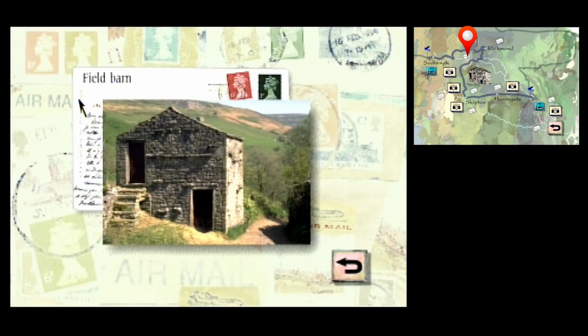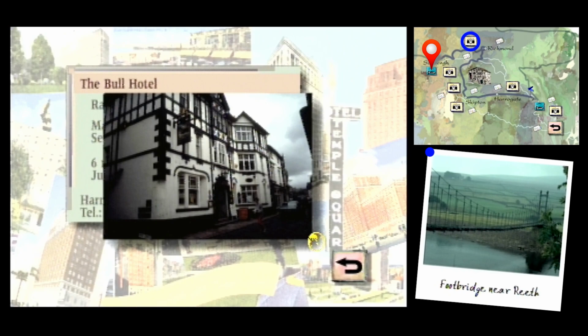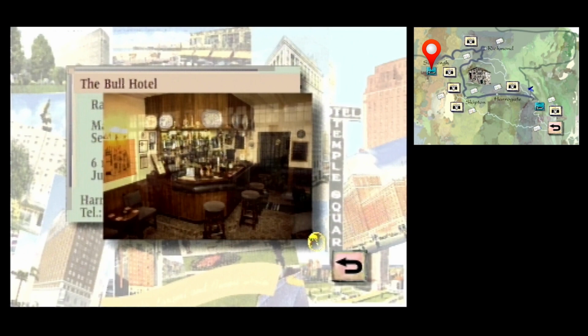There's a great view of the marketplace from Richmond Castle. The Bull Hotel is a family-run establishment in the market town of Sedbergh. There's a comfortable residents' lounge and a bar serving Whitbread's traditional beers. The restaurant specializes in grills and other English classics.